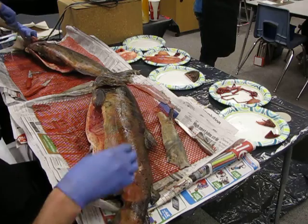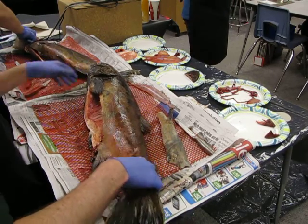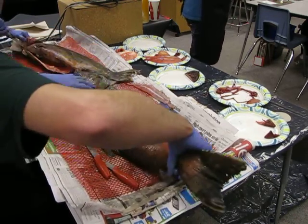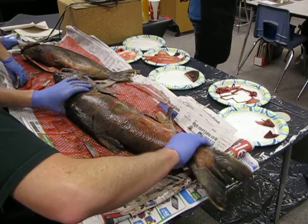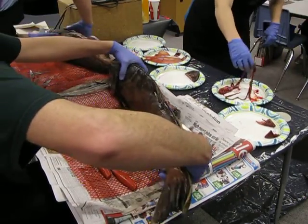Now these teeth, just like I showed you, if something gets in their mouth, it can't get back out because they get caught on those teeth, kind of like a hook. Make sense? So once they eat it, it goes down their throat, their esophagus, and into their stomach. Let's take a look at a salmon's stomach.